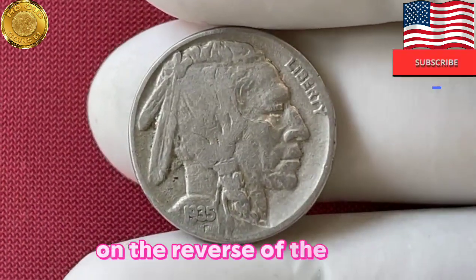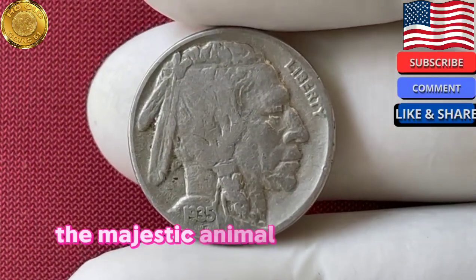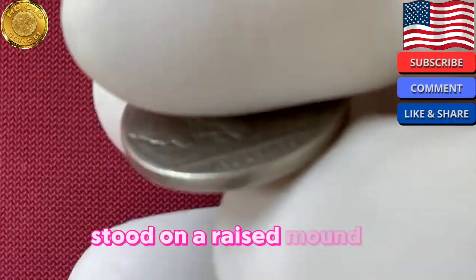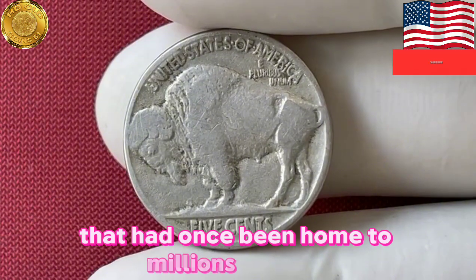On the reverse of the coin, the buffalo was still the main attraction. The majestic animal, symbolizing the untamed American West, stood on a raised mound, a representation of the frontier that had once been home to millions of bison.